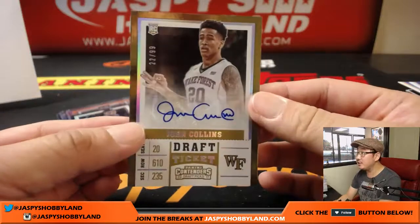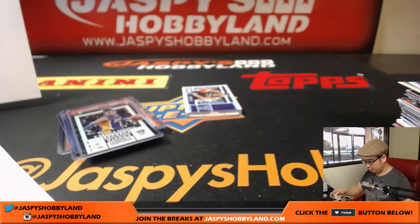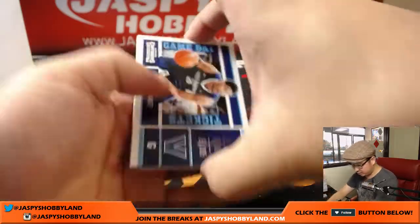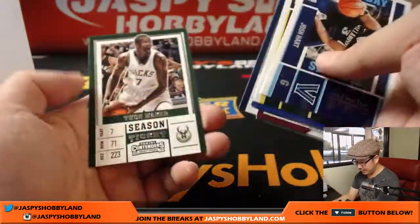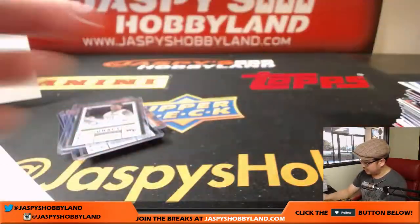John Collins, 22 out of 99. Draft ticket auto. John Collins goes to the Atlanta Hawks, and for Jeremy Tillman. I think that's the last autograph out of here, unless we get a bonus or a bonus parallel. Nope, looks like that is going to be that.